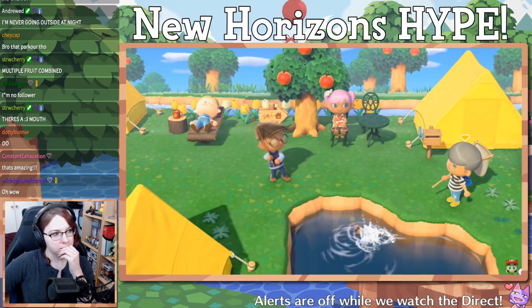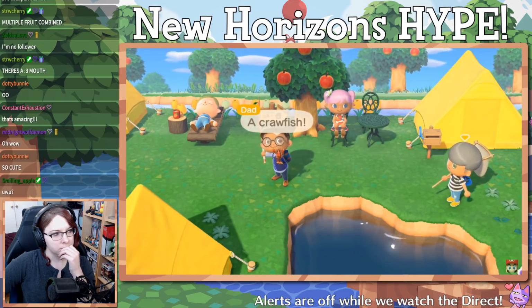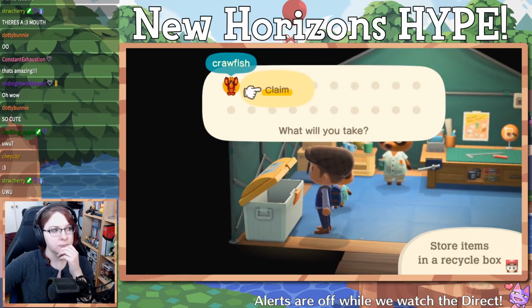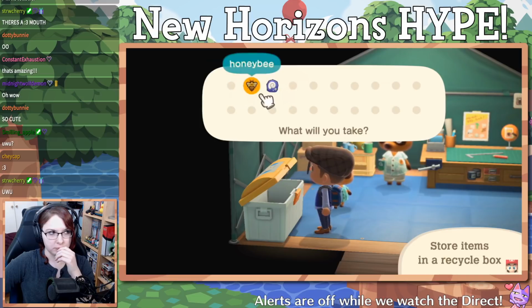Any creatures or other items found by followers will be stored in a recycle box at the Resident Services building. Please make sure to stop by and pick them up later.